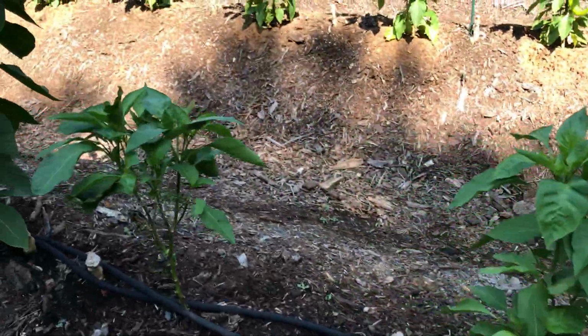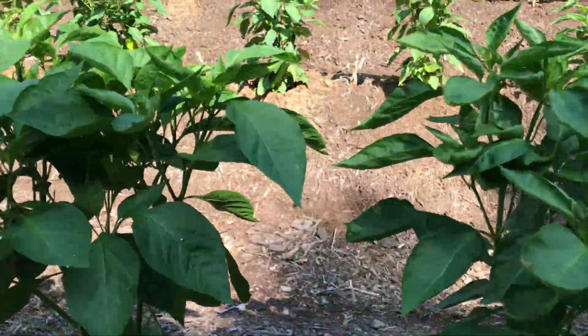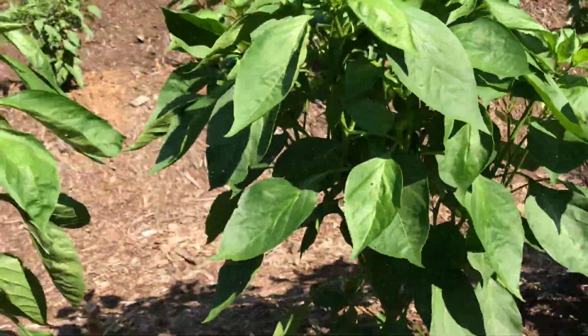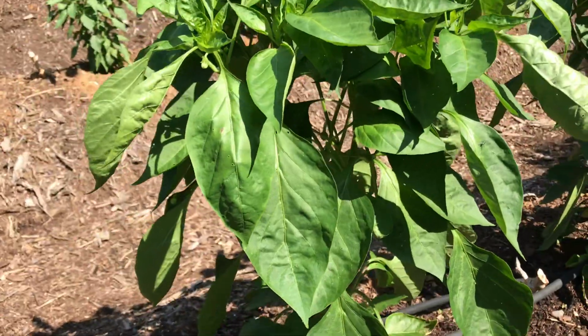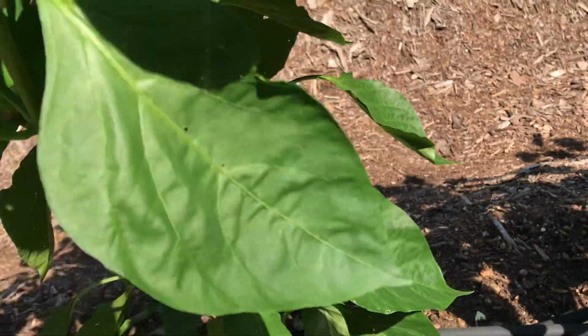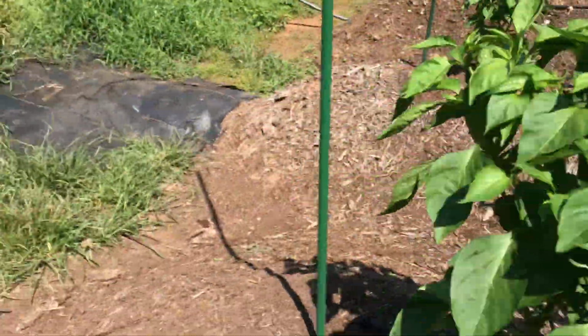Sandia Select is from the Chile Pepper Institute in Las Cruces. A wonderful chili, very strong, big plants. I love that about them. Here's some of the first pods. Very meaty, hot. For a New Mexico chili, it's hot.